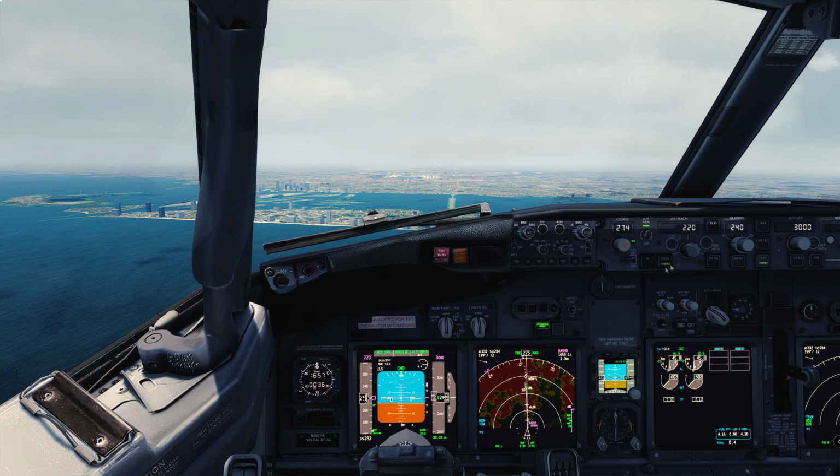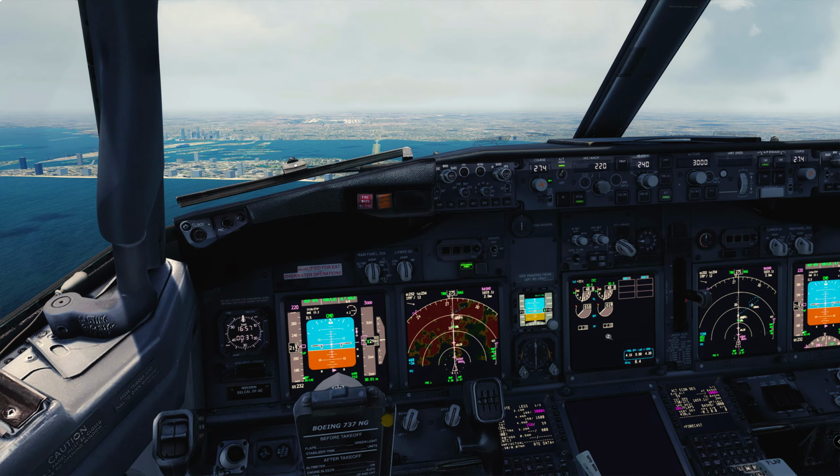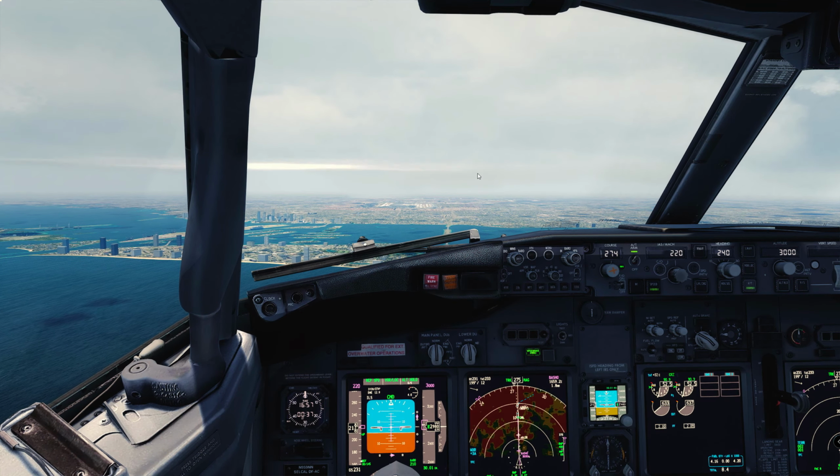American 1481, Miami Tower, winds 150 at 8, runway 26 left, cleared to land, traffic to depart prior to arrival. Cleared to land, 26 left, check the traffic, American 1481.